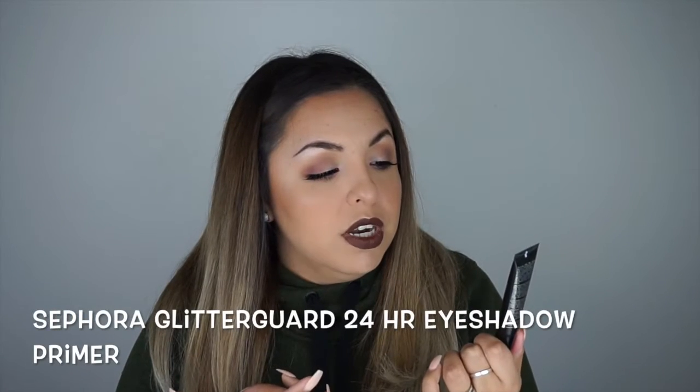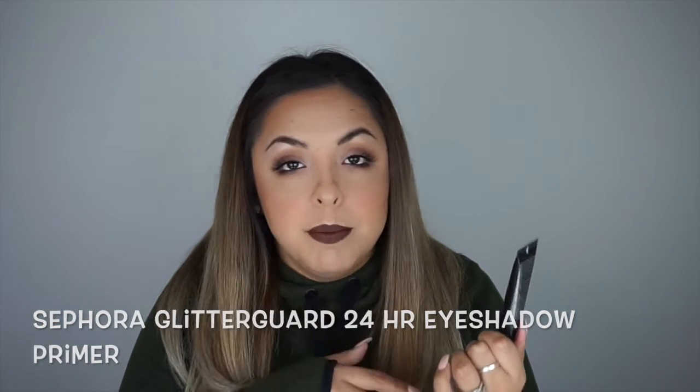This was 14 bucks, and I think the Too Faced one is 20 bucks. So you save yourself about $6 and you get a pretty good amount of product. So this is the Sephora 24-hour eyeshadow primer glitter guard.